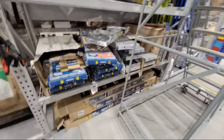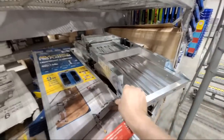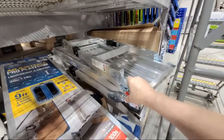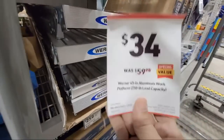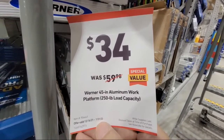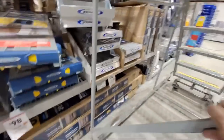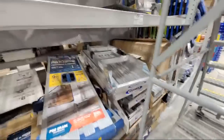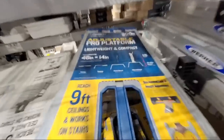Okay, and then we also showed you this. There are two different flavors of platform you can get here. You can get this Werner aluminum platform, which is just like the Gorilla one that was $34 at Home Depot. If you guys missed that deal, come over here. Here, I'll show you the sticker. Come over here and get it. It's not the Gorilla, it's the Werner. They're probably both essentially the same. This one is normally, I think, over $60 here. But then you have this one, which is a little bit better. It's adjustable height. There's all sorts of stuff you can do with it, see?